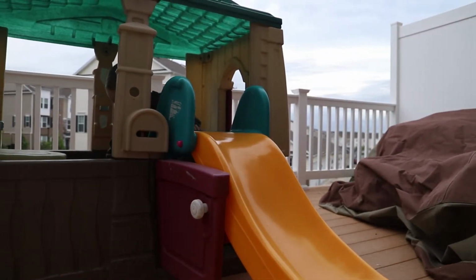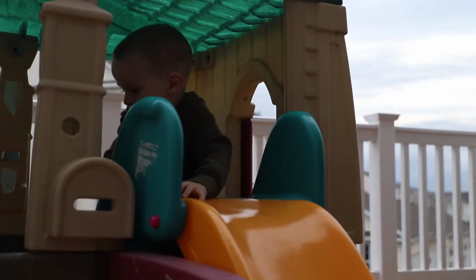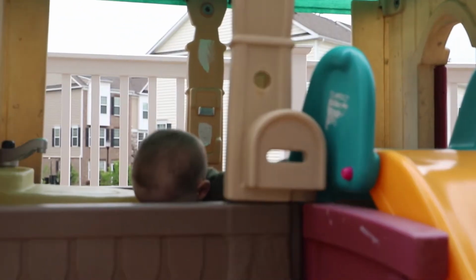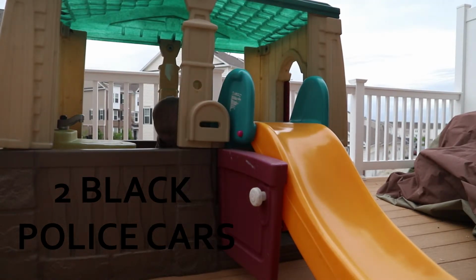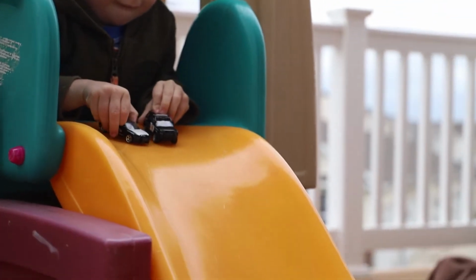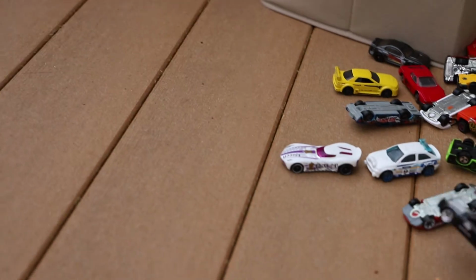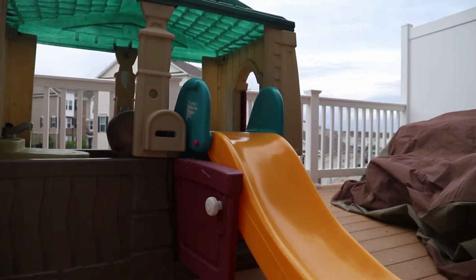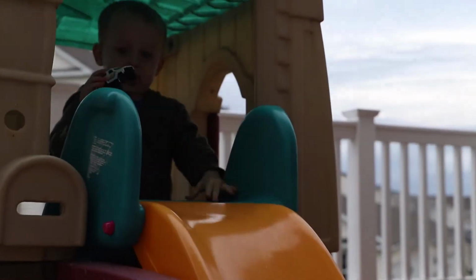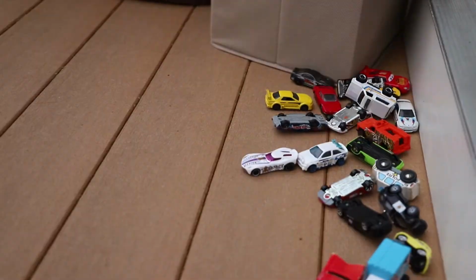Next. Can I find the car? Can you find 2 black cars? Yeah. Okay. I found one. All right, we got one. Let's watch them go down. Alrighty. Let it go down by one. See what color this is. What's that color? It's white. All right, ready? 3, 2, 1.